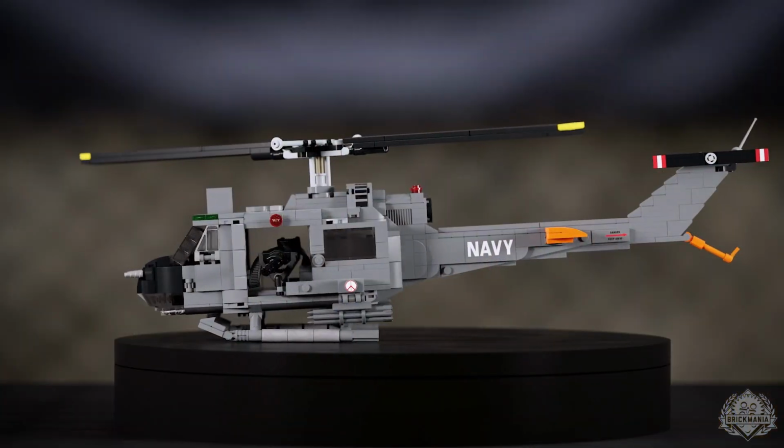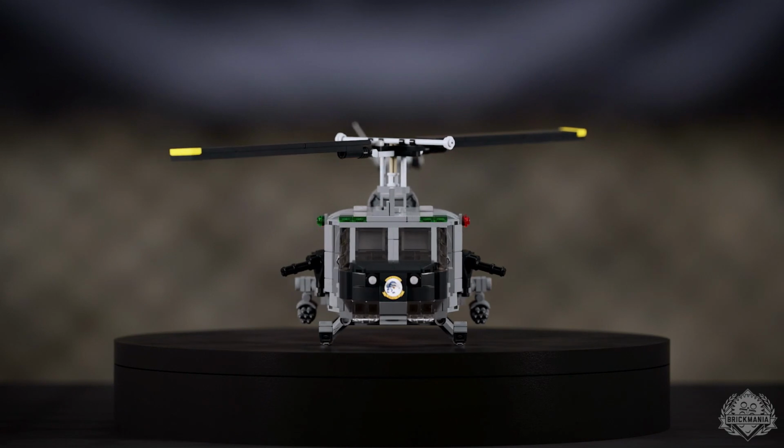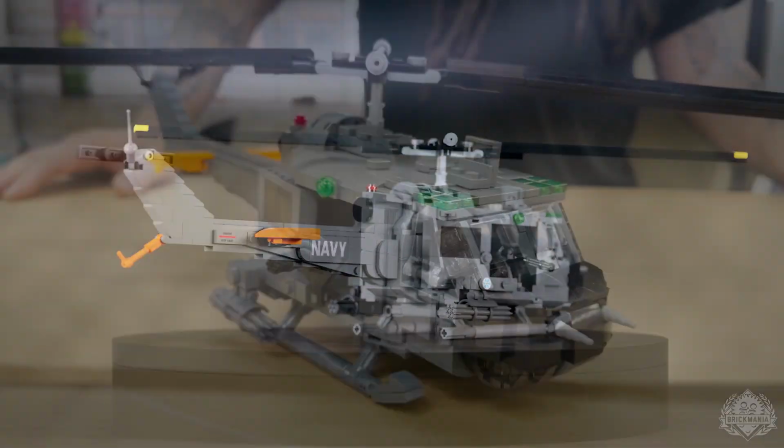And then, like I said, we got a brand new Huey to take a little closer look at. So let's head on into the design room and check this thing out. All right, yes, the rumors are true. We do indeed have a new Navy Huey available, more specifically the Sea Wolves on pre-order. So here's a little look at our completed render. And now we're jumping into the design room to take a little closer look at the prototype with Dan.